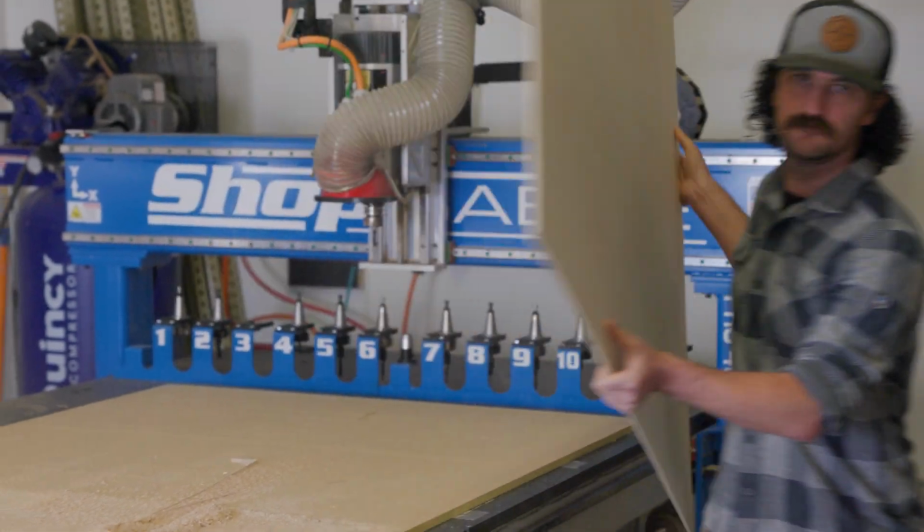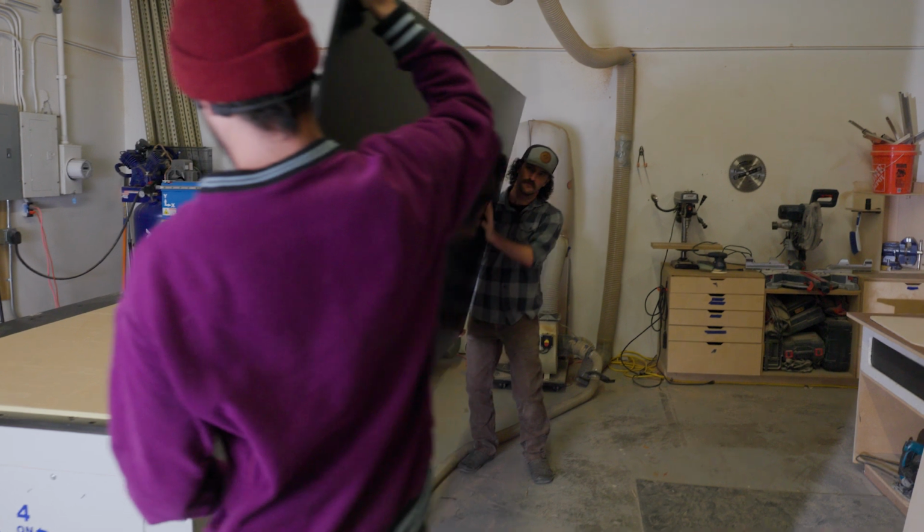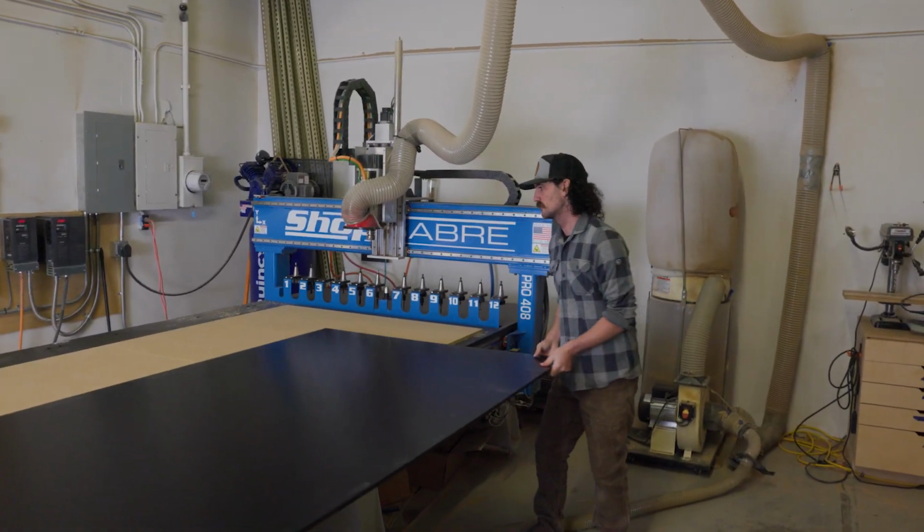We knew we were interested in a pretty much fully loaded 4x8, for the size of our shop and the production levels we intended on. I knew we wanted the vacuum hold down for the speed and ease of use there. And based on the type of products we're making, the cabinetry and panel products, I knew we were going to need a pretty good amount of tools for all of the different drilling and routing operations, engraving operations that we were planning on doing.